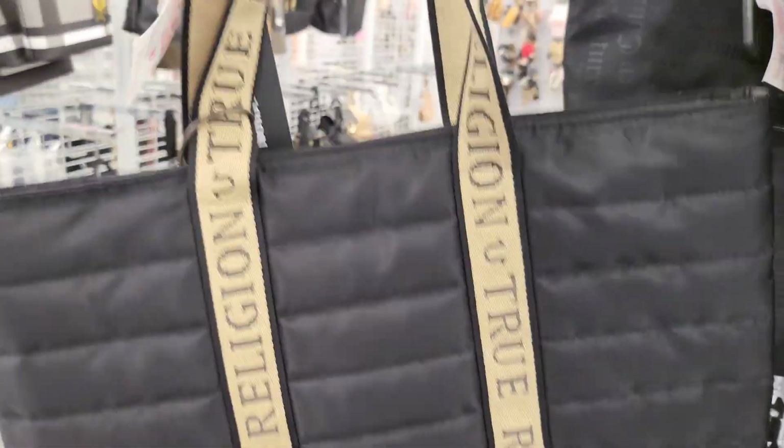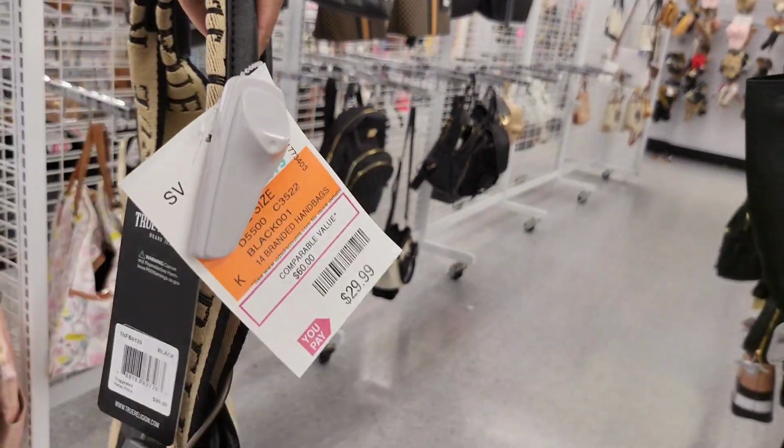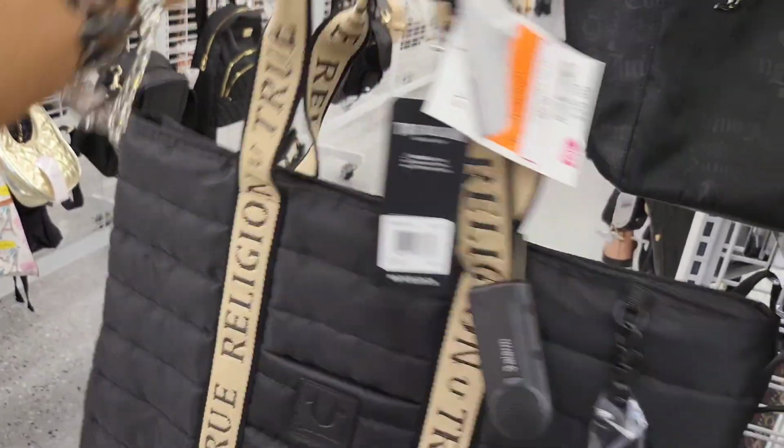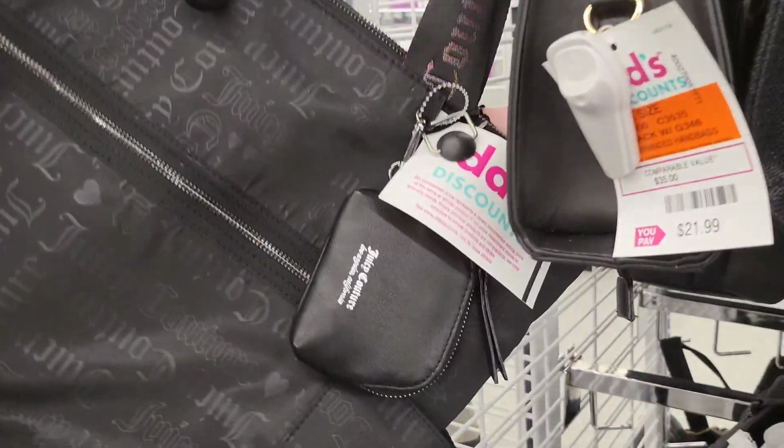Okay, so now look at this True Religion tote. It's black with the tan True Religion strap. This is cute, y'all. This is cute, unexpected. But DD's sometimes have True Religion. That was really cute, y'all. What y'all think? Okay, so now we see this other tote.